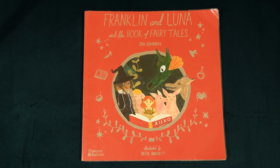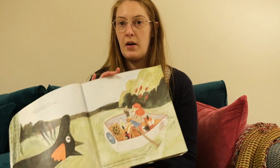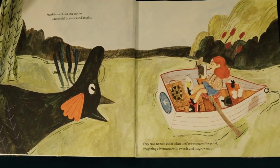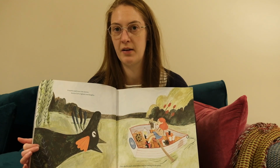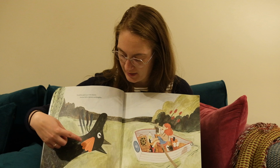Franklin and Luna and the Book of Fairytales is written by Campbell and illustrated by Harnett. So the reason I picked this book was because of the autumnal colour scheme. As I mentioned, Franklin is a dark green colour, very foresty, and then he's got orange, I don't know what they're called, dragon things, wings, I guess.